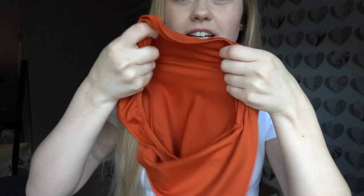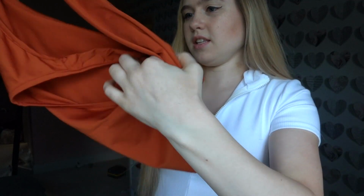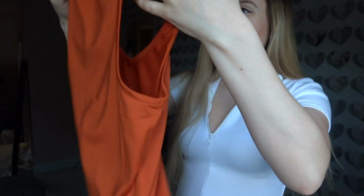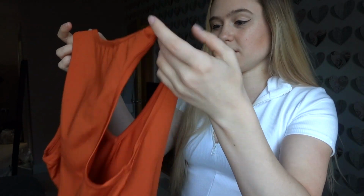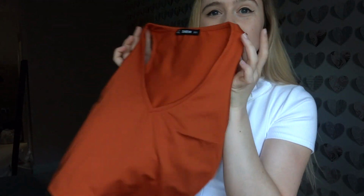This is definitely a lot thinner than the top I currently have on, but not terribly thin, it's just not as thick. It's a softer, more silky kind of material, which is fine because it's just a different style. Overall, the quality looks nice. So, I'm gonna get this on.